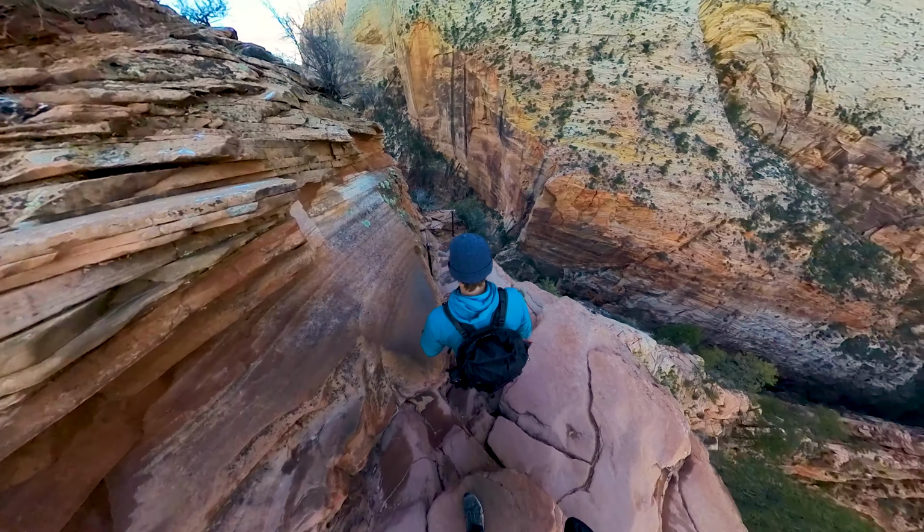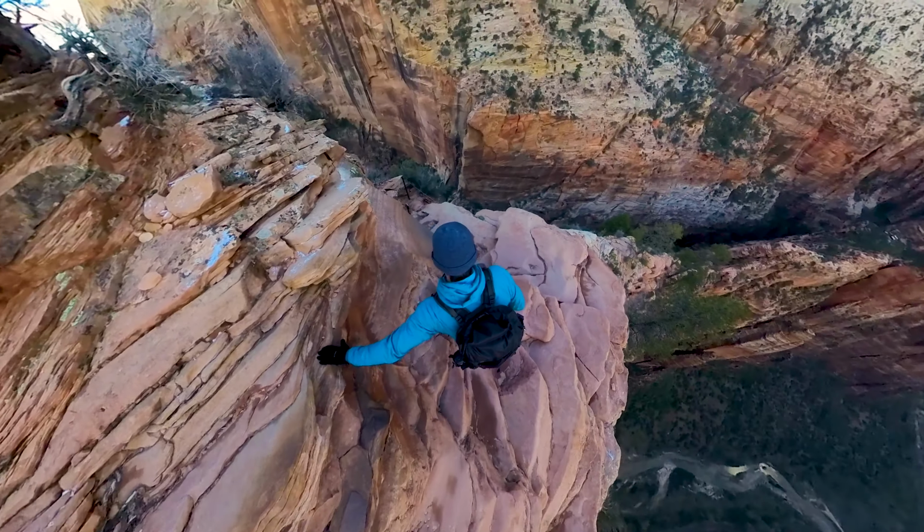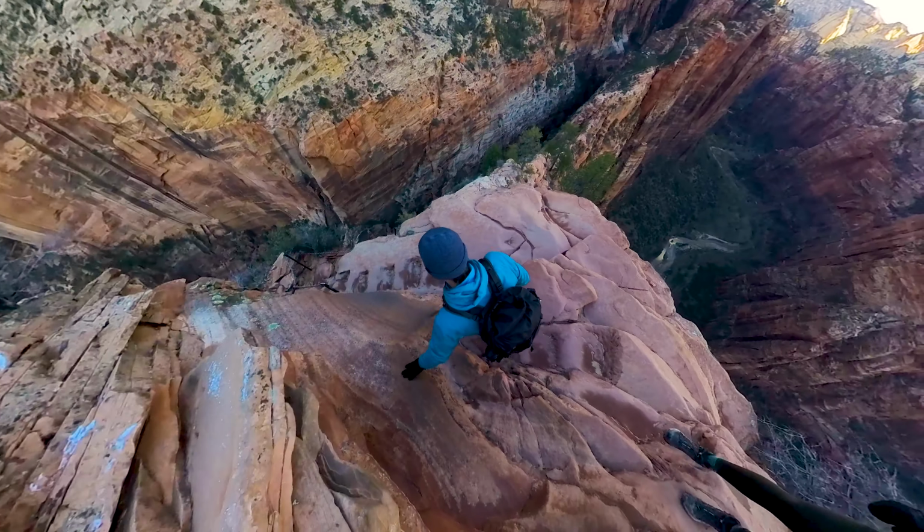Take a look at the views that we missed on our way to the top. I feel like coming up in the dark, we just were oblivious to how steep this was. Sure were.